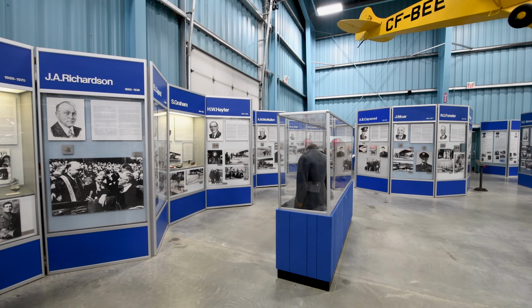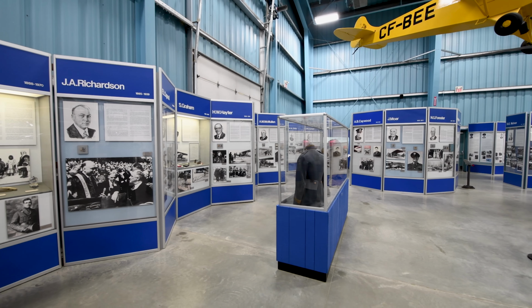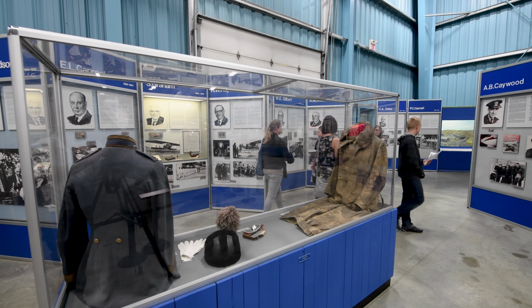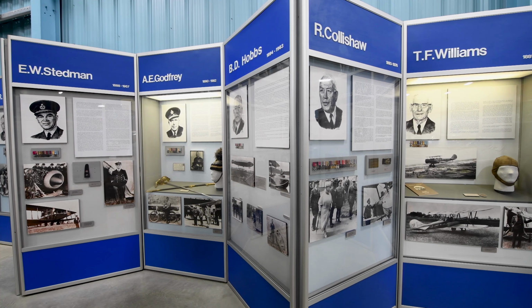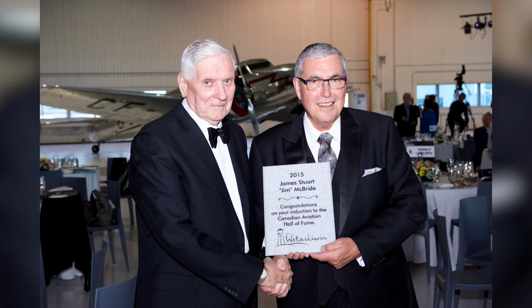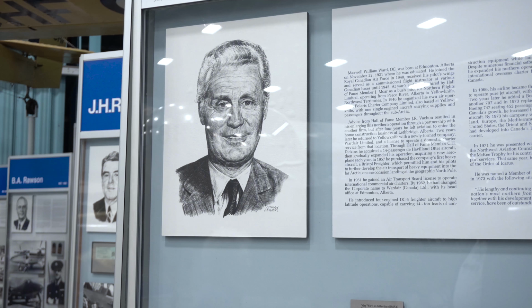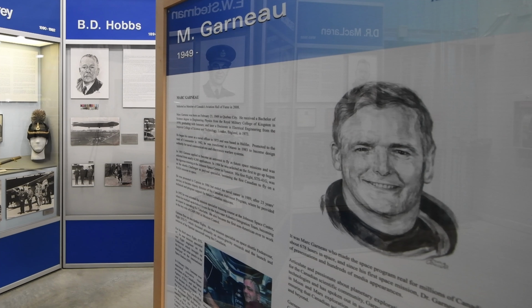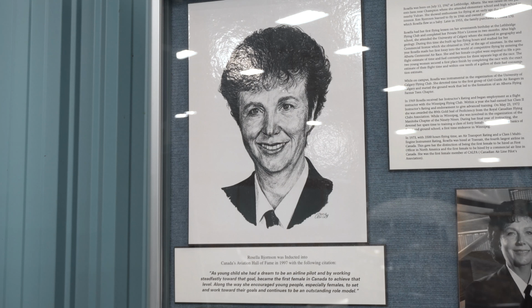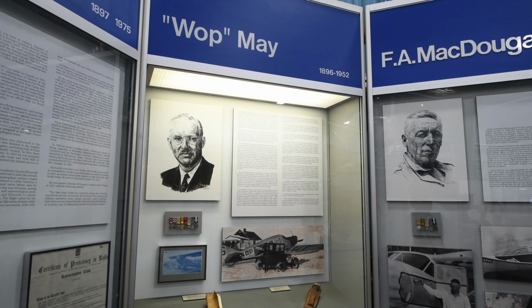The hall has over 200 members. They represent the best of all in pilots, air mechanics, astronauts, entrepreneurs, historians, artists, and more. These include such members as Jim McBride, Russ Bannock, Bud White, Max Ward, Chris Hadfield, Marc Garneau, Rosella Bjornson, Punch Dickens, Tom Lamb, and Wop May.